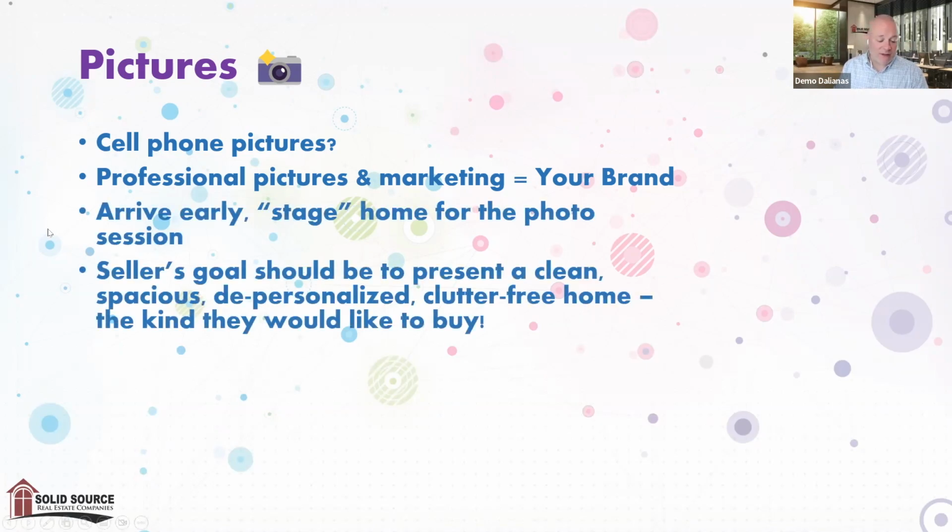You want to arrive a little bit early on that day. And although if you're not doing a full staging or the seller doesn't want to do staging, you do want to make sure that you have some information from the photographer on what we can do to get that property ready, right? Open blinds, turn the ceiling fans off. There's a lot of different things.